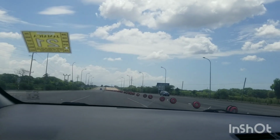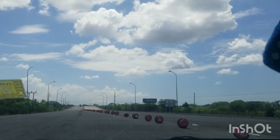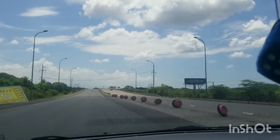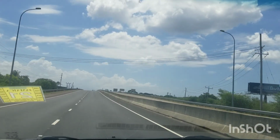The sky is just beautiful. I just love how the sky, the sun, everything. I just love it. The best filter right now is going outdoor.